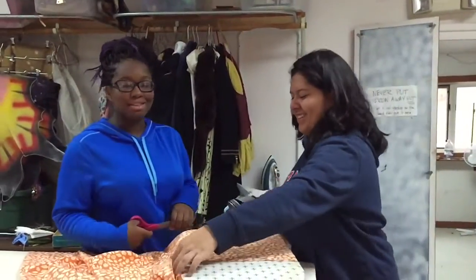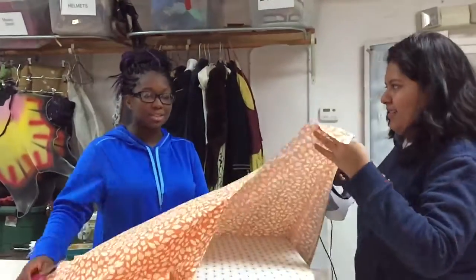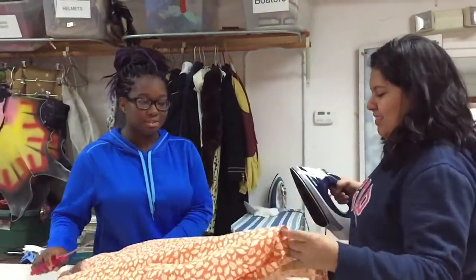We are making cloth napkins for project day. They will be used for our meals when we eat, and so everyone has cloth napkins instead of the paper napkins, so we reduce our carbon footprint.